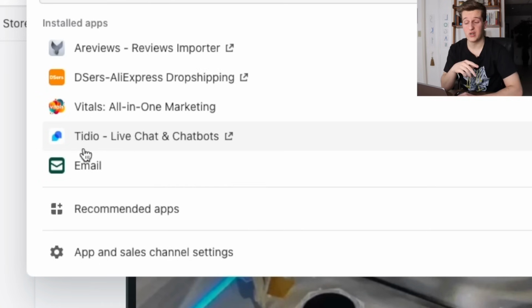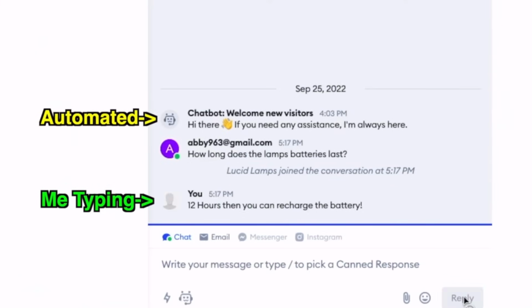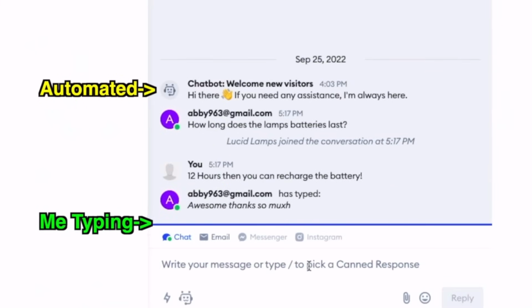Then the other app you want to set up is Tidio. Tidio is a chatbot that alerts you whenever someone is on your store so you can answer their questions live and close more sales. It's beyond goated because you can respond to customers on your phone from anywhere and it adds a lot of trust to your website.